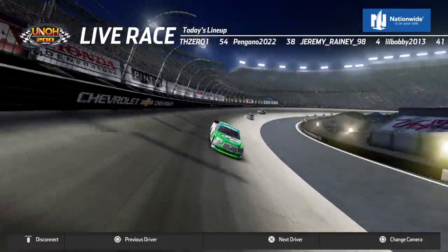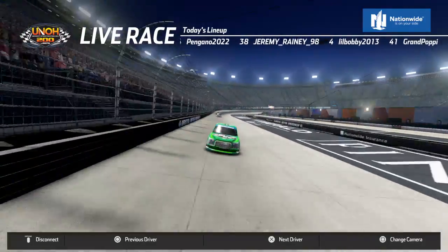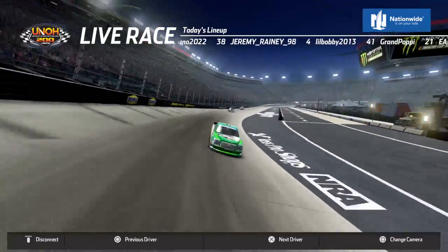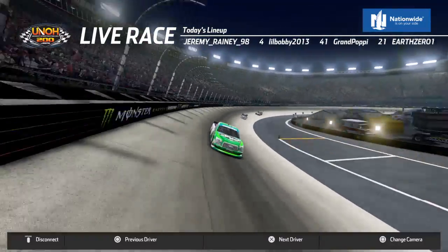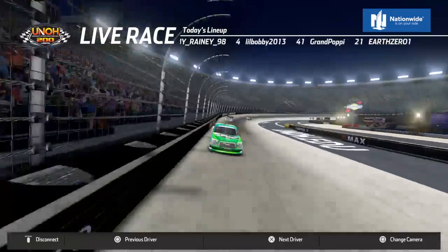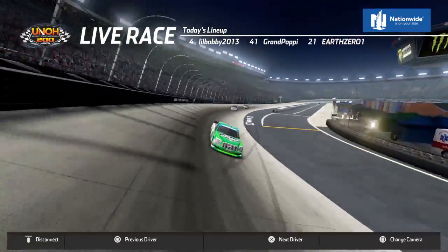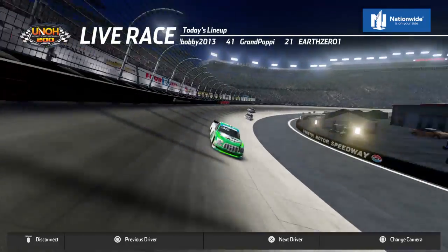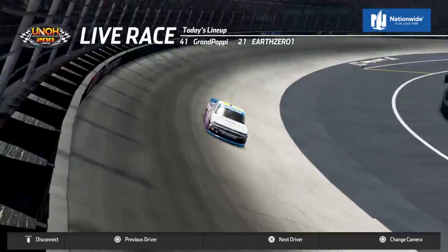Something must have happened to Jeremy, because he was just on the back of the bumper. Grandpappy's doing a good job of not driving in his mirror. It's really easy when someone's right near a mirror like that to look up for a split second and have a bad corner. But he's keeping his cool, keeping his composure, running his laps, and it's getting him a nice 3rd place running order right now.